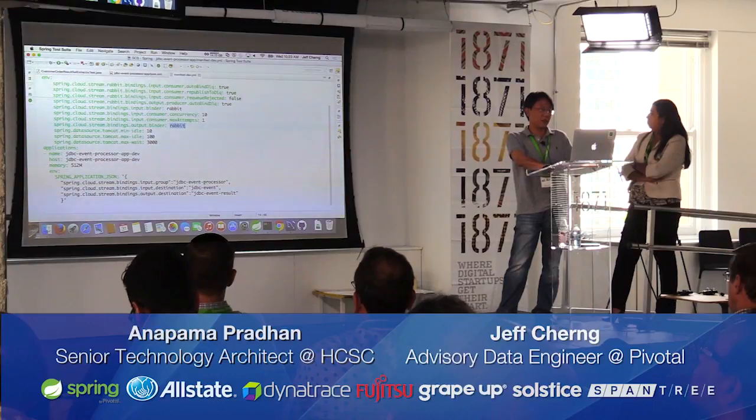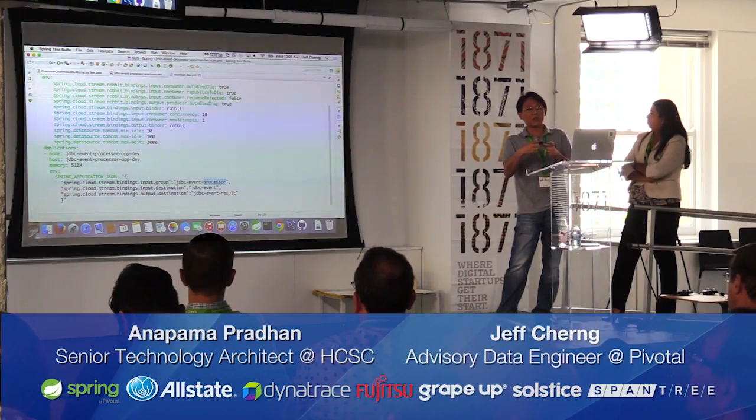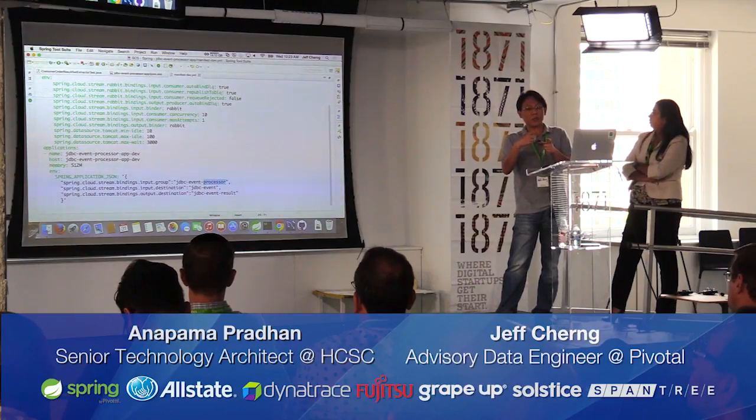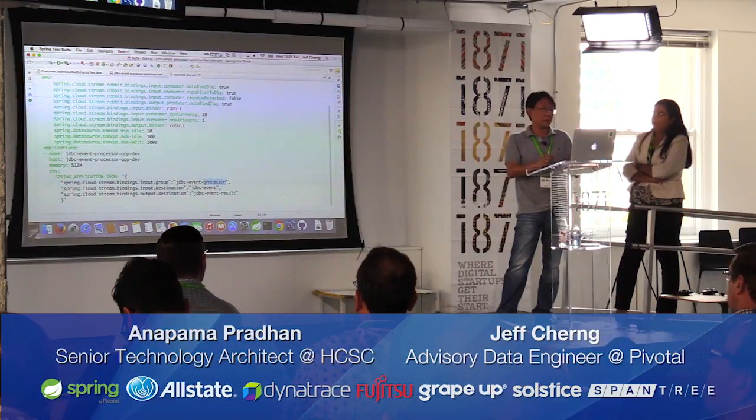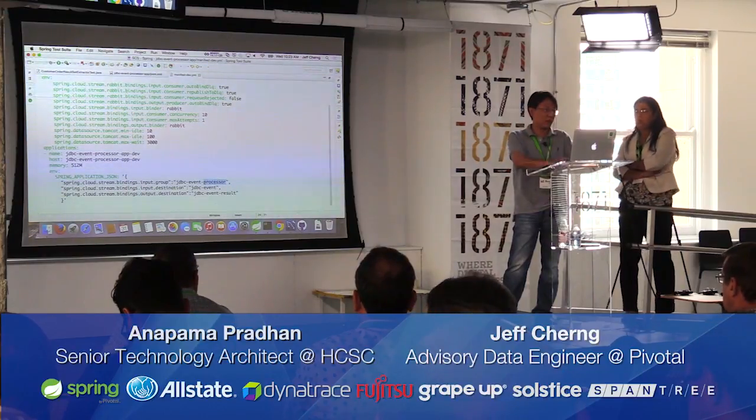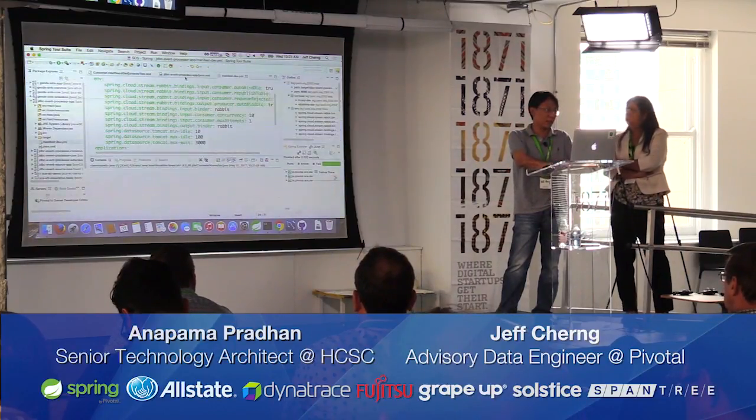Then here is the actual destination, the physical names of the topics or queues you want to create on the real message middleware. And I will show you a little bit later.